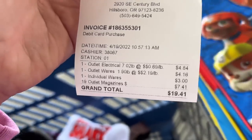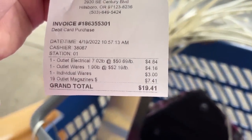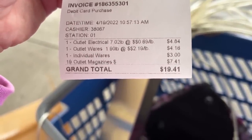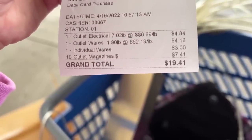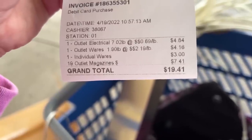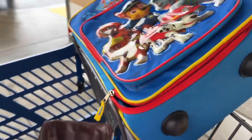The IKEA lamp and the bed head. You know, the dryer and the mini curling iron. That was $4.84. And then the bags and everything was $4.16. The books got me today at $7.41, but we got so many books. I got 19 books for $7.41. It's unbelievable. And then the suitcase for $3. So should be able to make a pretty good profit for only spending $20 here.